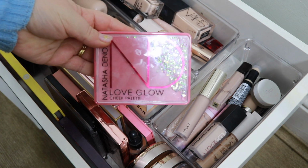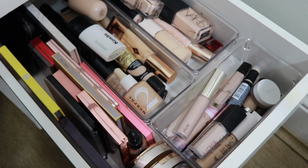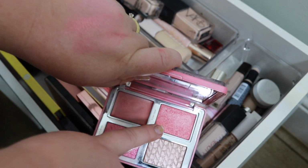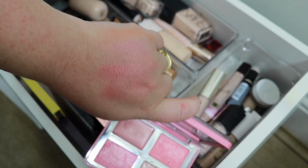Let's go the Natasha Denona Love Glow. This is still quite new to me and I want to play with it more. And I will swatch it. It's just so beautiful. So this is the cream, then that's that one, and then the highlighter.